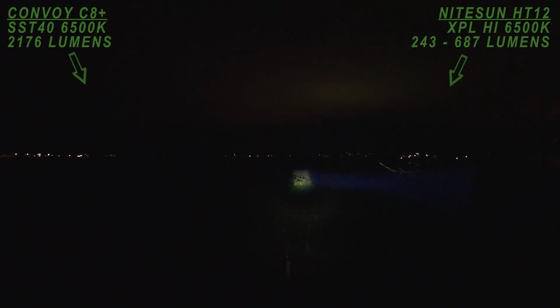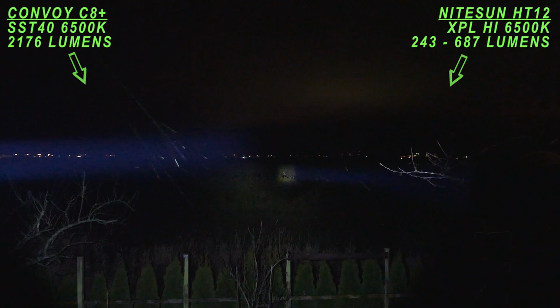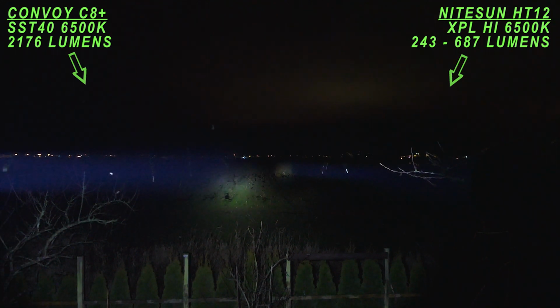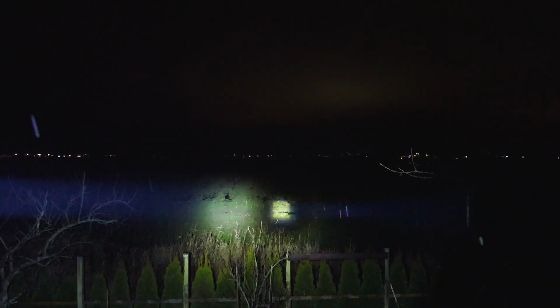Now we've got the C8. C8 is a very good thrower, but the HT12 makes it look like it's just not as intense at distances. You can see that that square outperforms the C8 spot in intensity.